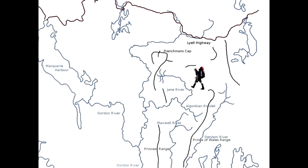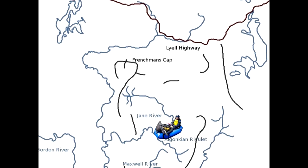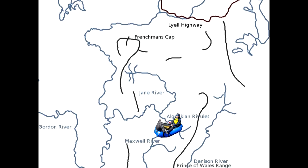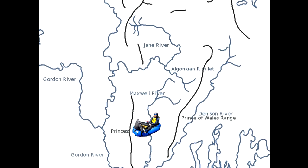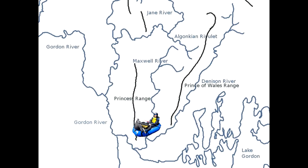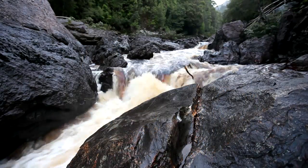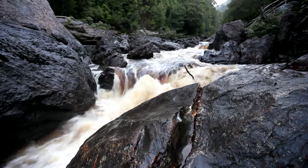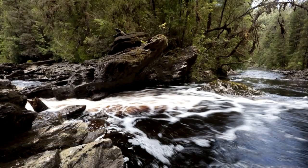Our solution was to paddle the Jane River until it is nearest the Maxwell, and then paddle or drag the boats up the smaller Algonquian rivulet before bashing across country. We allowed 12 days, not knowing what we would be up against. However, a well-timed thunderstorm gave us a hand, swelling the Maxwell River and allowing us to complete the trip in 8 days.